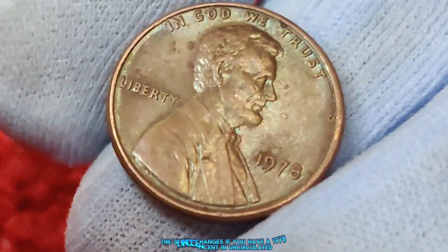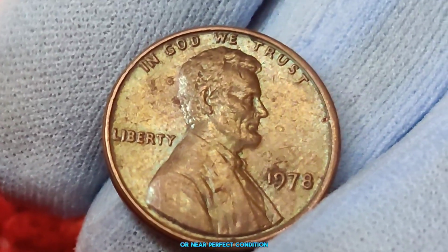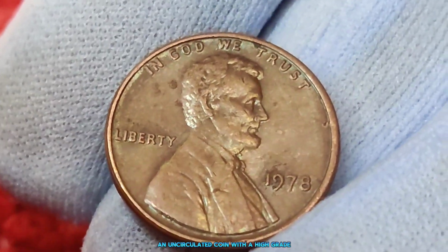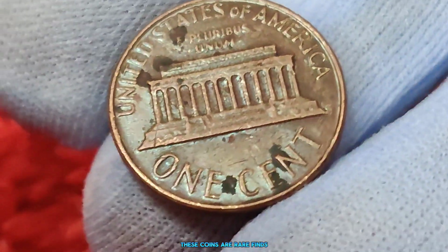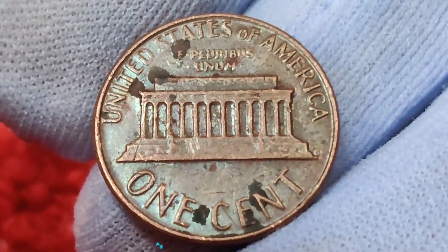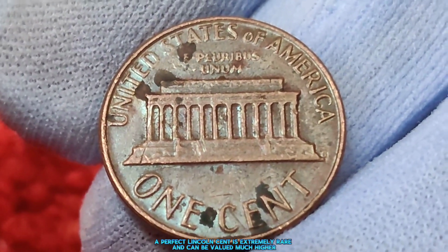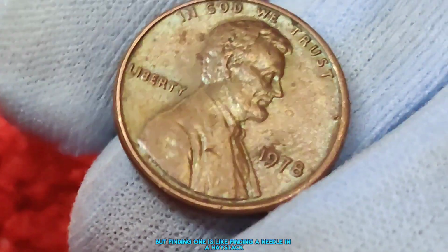However, the story changes if you have a 1978 Lincoln cent in uncirculated or near perfect condition. An uncirculated coin with a high grade, say MS65 or higher, can fetch between $200. These coins are rare finds, especially if they have been well preserved. For those hoping to strike it rich, a perfect Lincoln cent is extremely rare and can be valued much higher, but finding one is like finding a needle in a haystack.